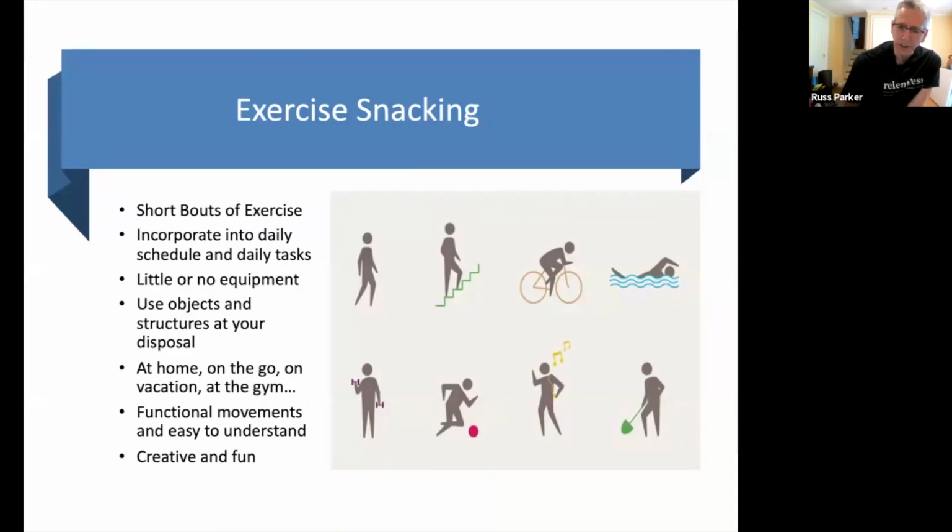So what is exercise snacking? I mentioned short bouts of exercise. You could incorporate it into your daily schedule and into your daily tasks. I'll go over the distinction between fitting in a typical, traditional exercise, or you're doing a daily task and you're making an exercise.